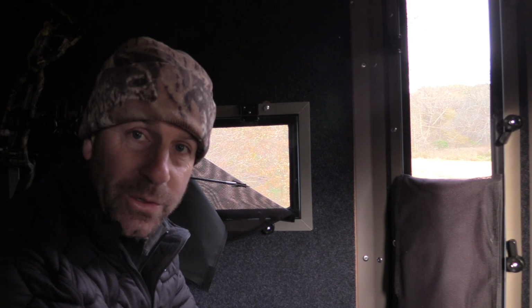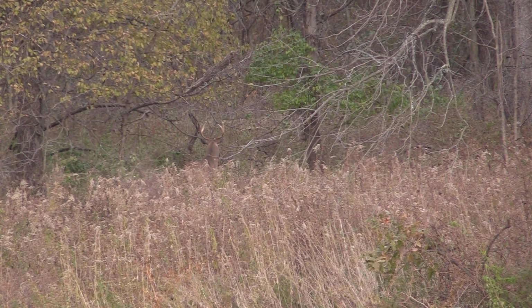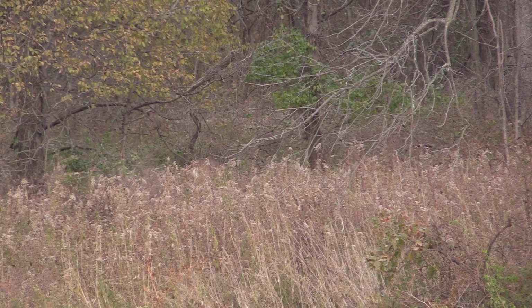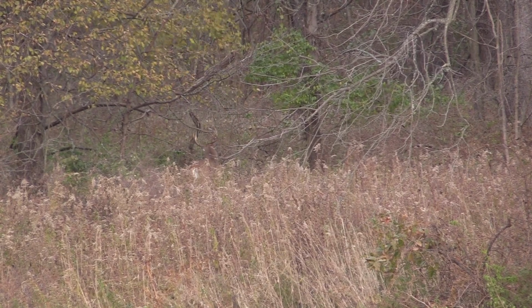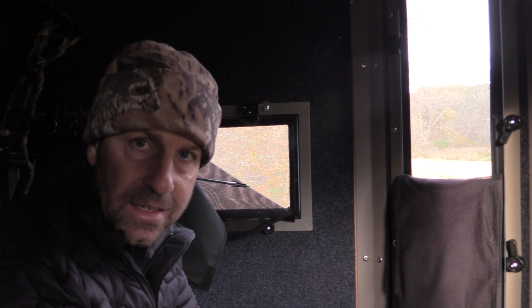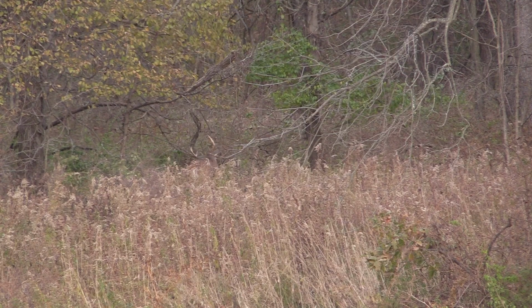You know, probably if we were in a tree, he probably would have been shot, but he went back up in that thicket. I mean, he's showing his dominance, rubbing trees and so forth. He hit the horns a little bit. He snapped his neck, and I don't know if he just didn't see anything over here or if he's going to take his time and make a little loop here, but we're going to keep our eyes peeled.